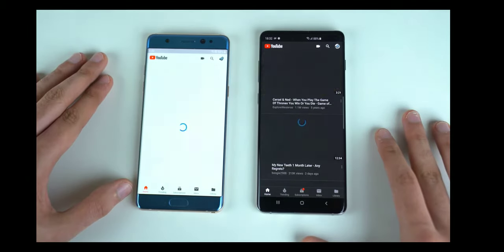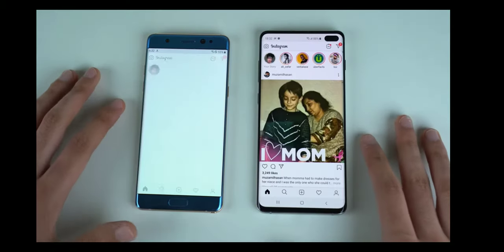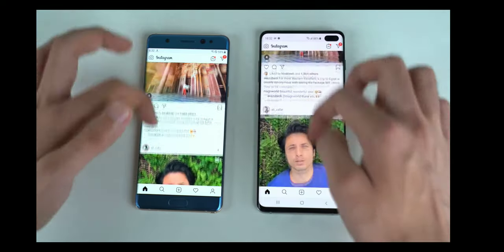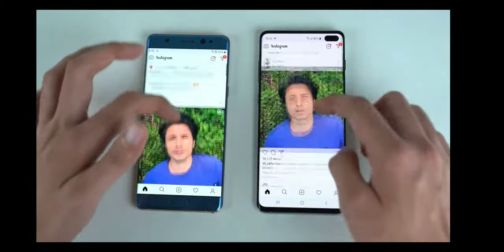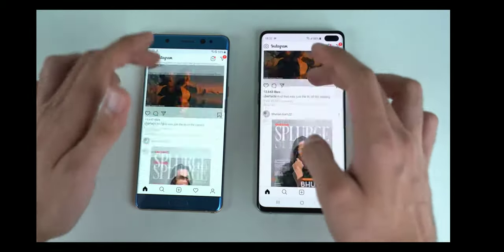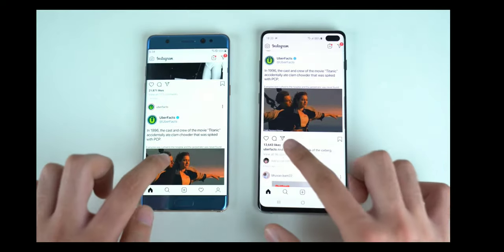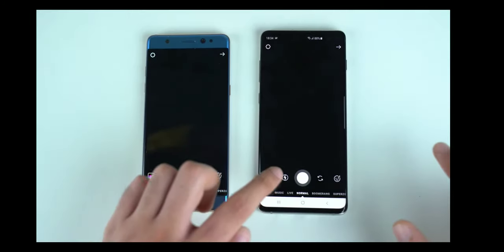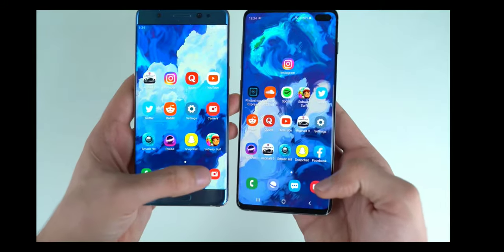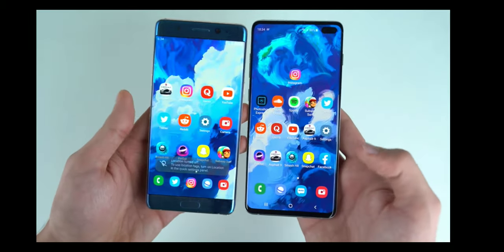So we have YouTube, again, Galaxy S10 Plus slightly quicker. Instagram, and definitely the S10 Plus quicker with the latest speed. You can still see that the things work. My friend's Instagram profile, no problem with scrolling whatsoever. Let's check out the Instagram camera. About the same on both phones, maybe the Note FE slightly quicker. And lastly, we'll be launching the cameras at the same time. That's faster on the S10 Plus.